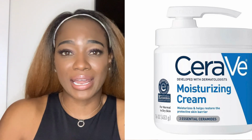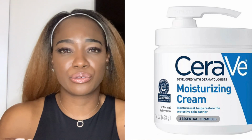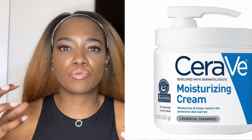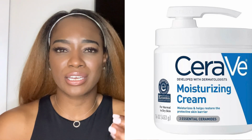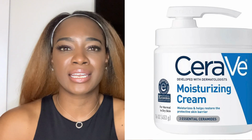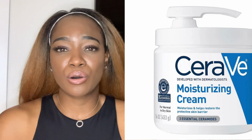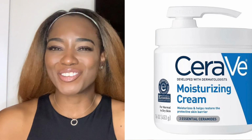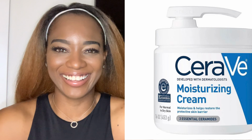So whether your dry skin is due to age or your environment, or whether it's even hereditary, this is some of the things that you can practically do to really help you repair your skin's barrier. Because having dry skin, you really do suffer from that. You get red, it becomes irritated, and it's just an uncomfortable feeling all around. So there you go, CeraVe for $16 right there at your nearby Target.